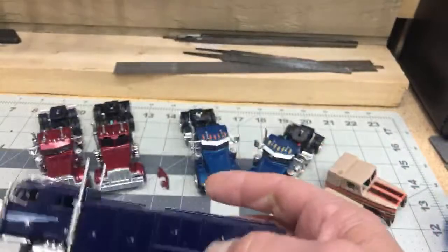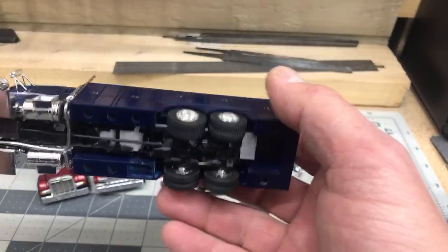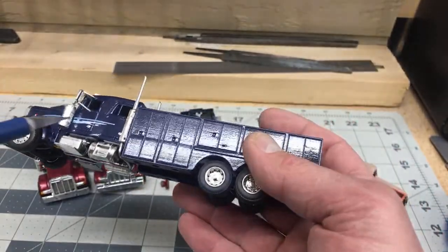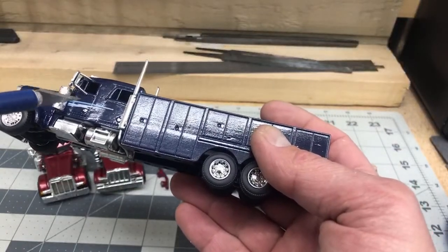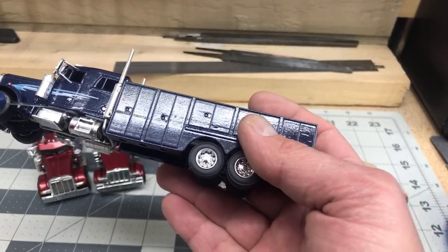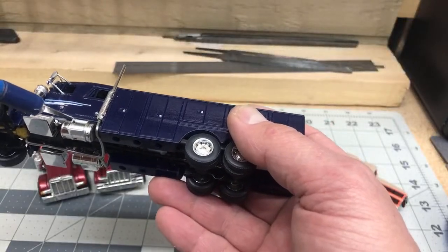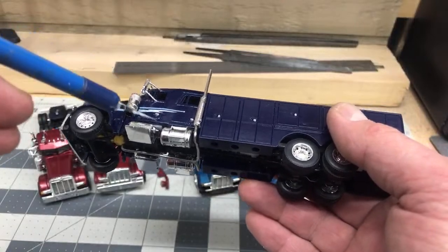And really, how many times do you pick them up and turn them upside down? Ever? Yeah, that's me. So this really was not a big deal. Once I got the hood on, then it was just mount the cab. I had to modify the bottom of this a little bit. Nothing extravagant. You'll notice some white shims right there to level the cab on the frame.